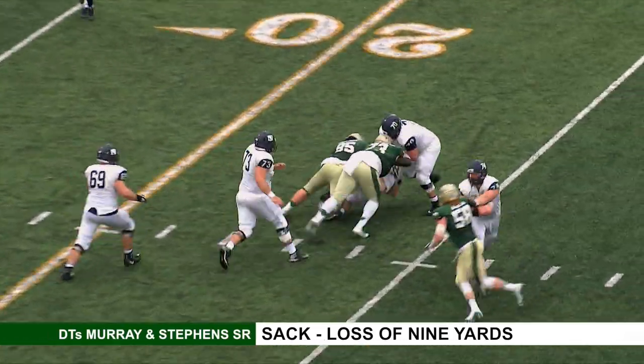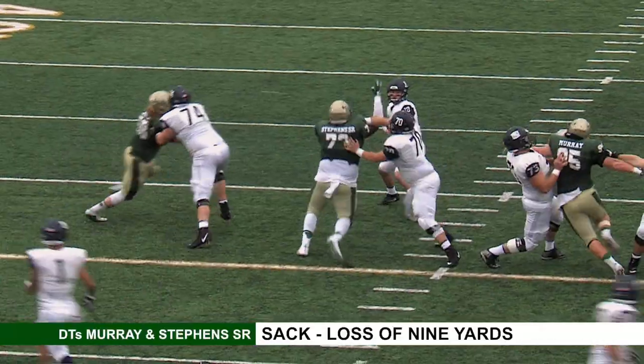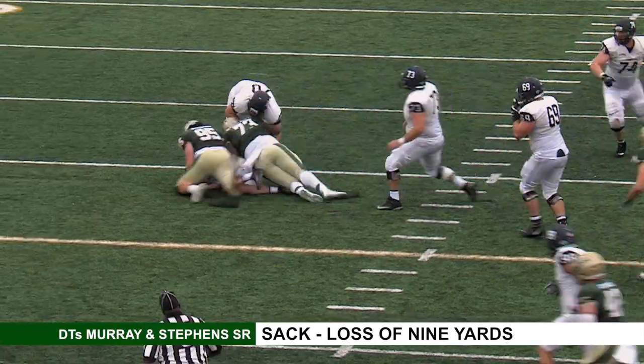Still got time, and now that time runs out. Bill Murray gets that quarterback sack. Isaiah Stevens was also back there.